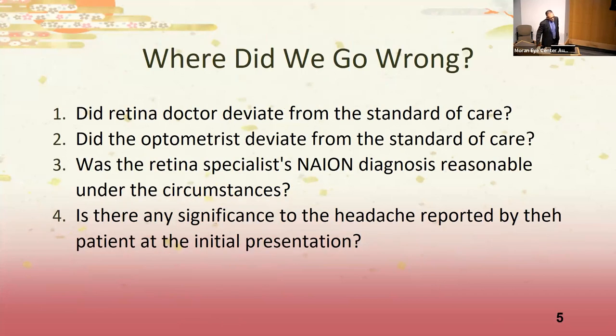So I was going to ask Dr. Kennedy if the retina doctor deviated from the standard of care, but he's in the OR at the VA. Oh, brilliant. Do you have a microphone? I do. So I can answer for Brandon.